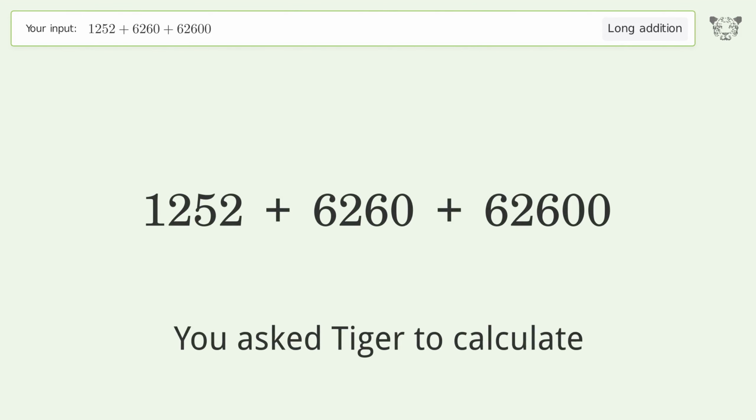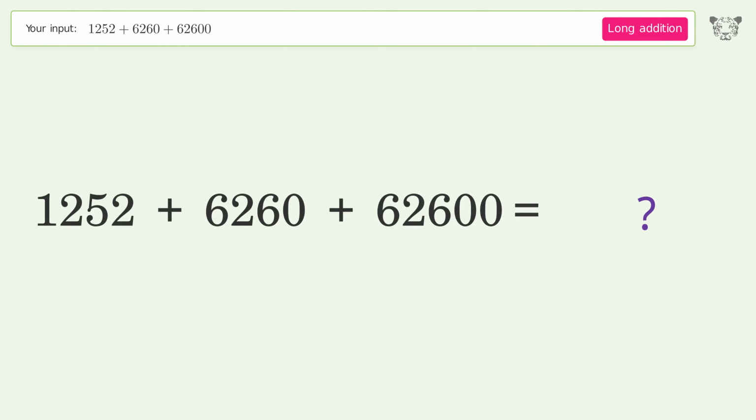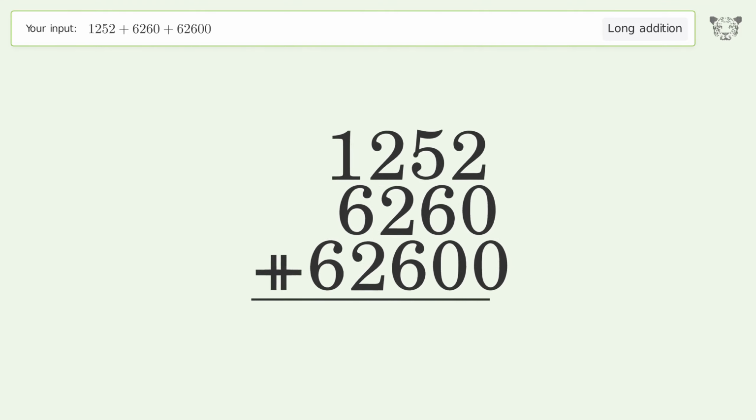You ask Tiger to calculate. This deals with long addition. The final result is 70,112. Let's solve it step by step. Rewrite the numbers from top to bottom, aligned by their place values.